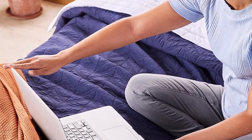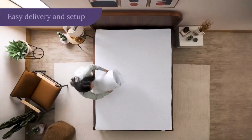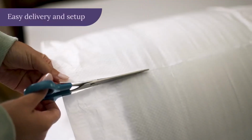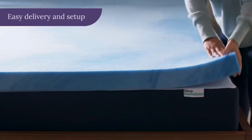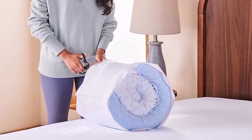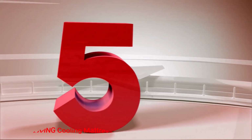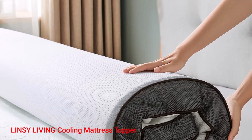What we like about it: offers long-lasting comfort. It provides excellent motion isolation. It helps absorb body heat. Easy to install and remove. What we don't like about it: it may have a new smell. Number 5. Lindsay Living Cooling Mattress Topper.